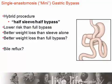The single anastomosis gastric bypass, or mini gastric bypass, is a newer version of the full Roux-en-Y gastric bypass. It's sort of a hybrid procedure. You might consider it half sleeve, half bypass. The reason it was developed is to try to reduce the risk of a full gastric bypass with the same weight loss results. And actually there have been some studies that show that the mini gastric bypass might have as good or better weight loss than a full gastric bypass.